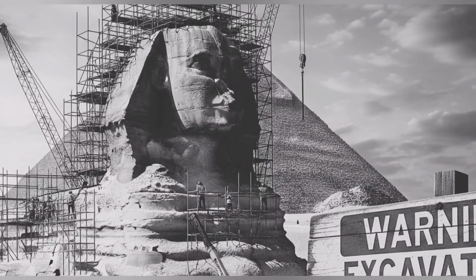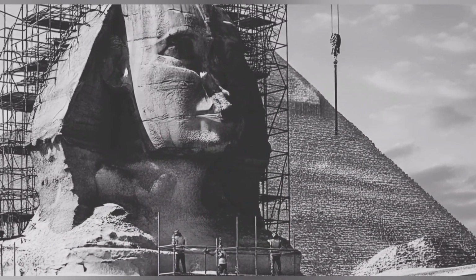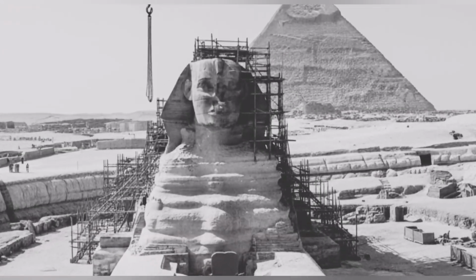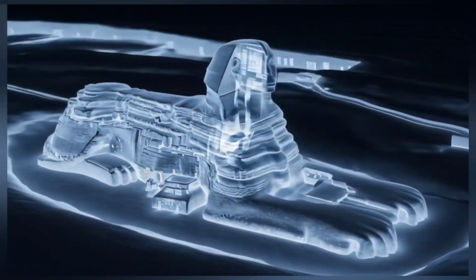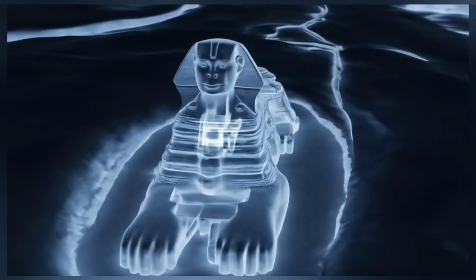Maybe that's true. But here's the strange thing. The same authorities allowed large-scale restoration work on the outside of the Sphinx. Heavy equipment, workers hammering stone, scaffolding around the monument. So why is scanning fine, restoration fine, but careful digging under supervision off limits? That's where the questions begin.